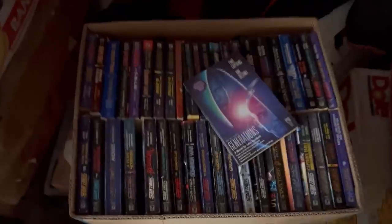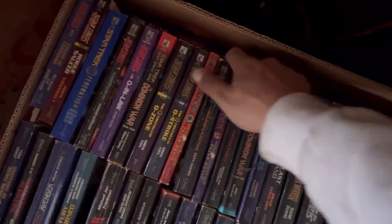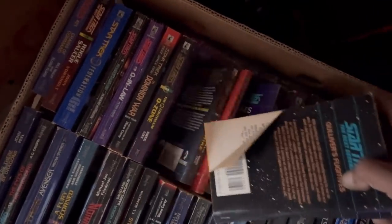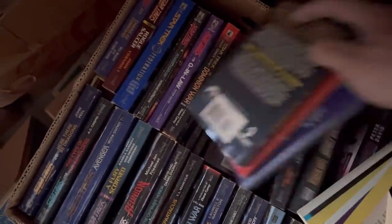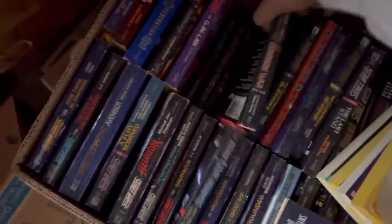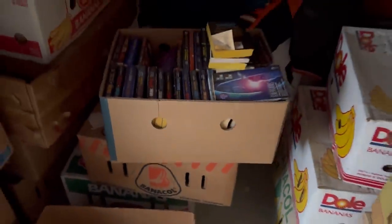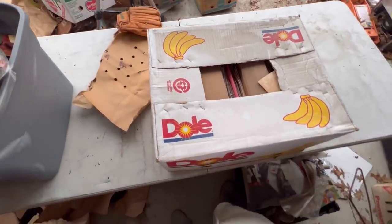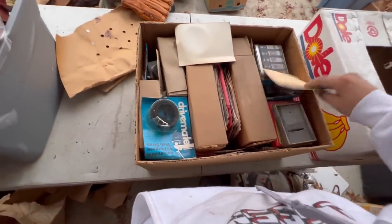All right, guys, I opened up this box, and I don't know if we showed this yet, but it's filled with Star Trek books. Even under it, there's more, guys. There's two layers of nothing but a full, complete set of Star Trek books. Crazy, guys. So many books. Look at that. I have a feeling about this box, so I wanted to hand record it. Let's see it. Oh, I had a feeling about this one.